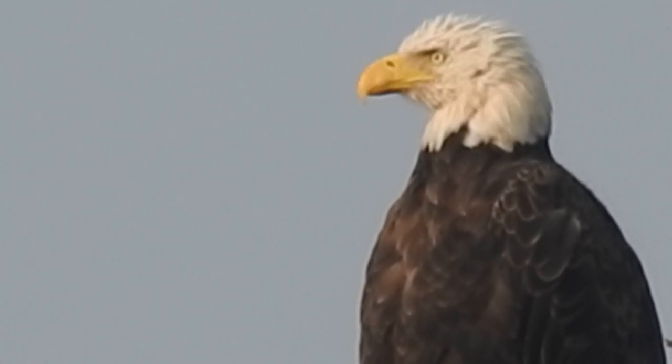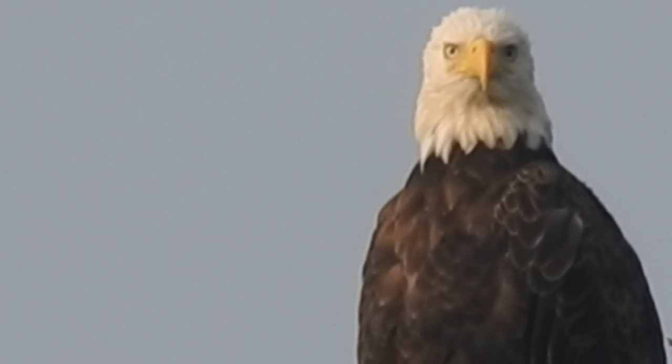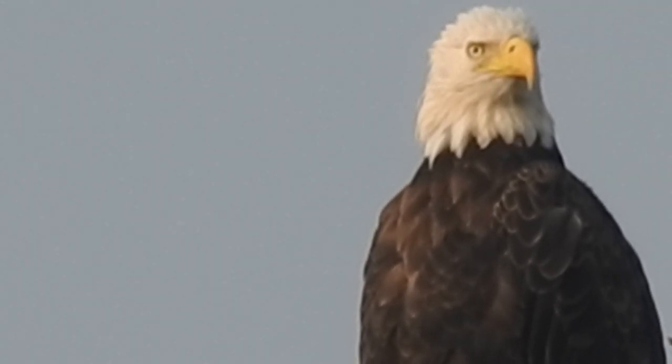Wow, that's incredible. Oh, I saw another bird fly past them. Either that or it was just a fly or something on my camera. But they've been being attacked by red-winged blackbirds lately.